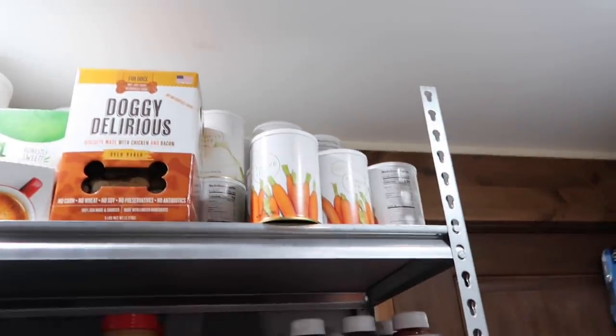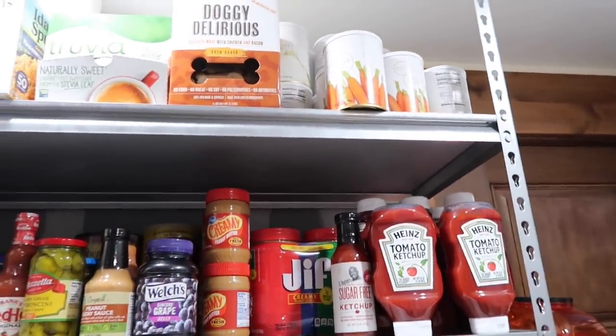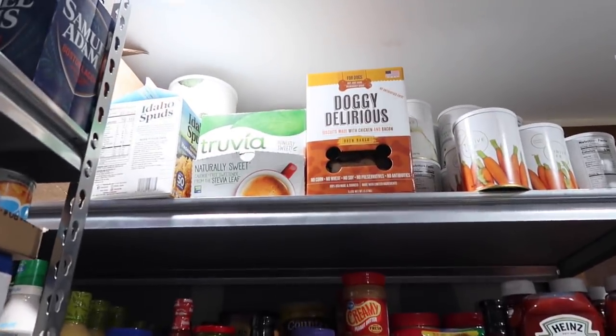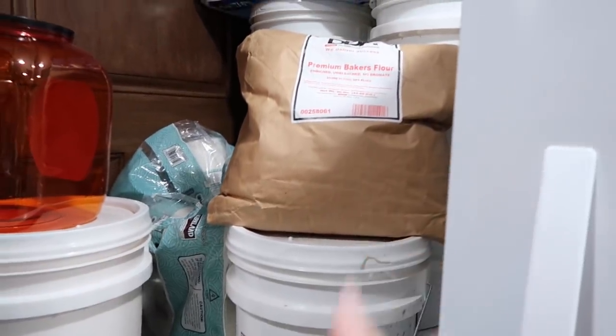Up here we have the Thrive Life, all of my freeze-dried food, and is it Augason Farms? What is that called? I can never remember. Big food containers up there. One of our 72-hour kits is up there. And then our long-term food storage. This is bread flour I'm going through now.